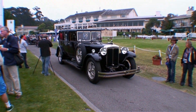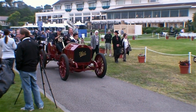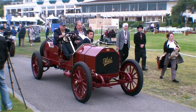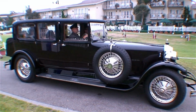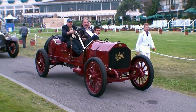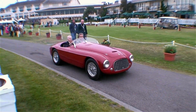I'm trying to remember, I think Simplex, I think. With driver. Yeah, Fiat. When they were very large. It's a Daimler, that's what it is. Note this Fiat chain drive. A great car. And another barchetta, we're adding them up. Oops.